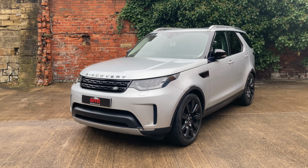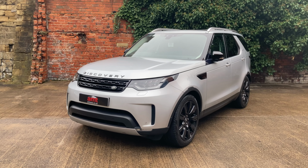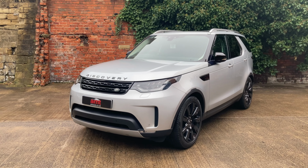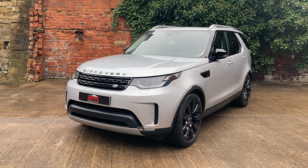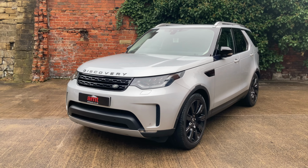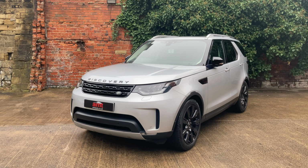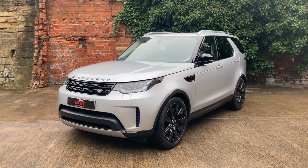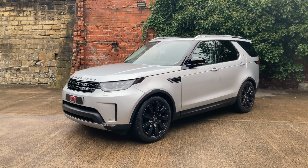We have another hand-selected Land Rover to be showing you around and demonstrating to you today, in this 2019 68 plate Land Rover Discovery HSE Luxury. So we're right at the very top of the trim level with the Discovery. But not only that, we have an additional £3,005 worth of factory fitted optional extras, all backed up with full Land Rover service history. It has been nowhere but Land Rover.